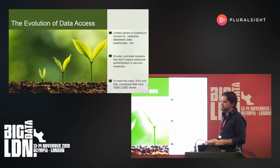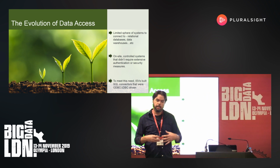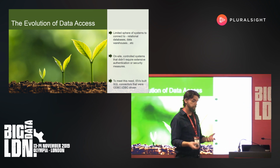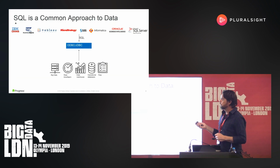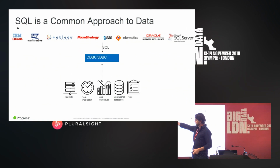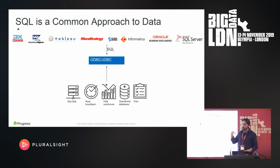And then to meet these needs, ISVs and enterprises simply connected via ODBC or JDBC into these systems to get the data that they needed back into an analytics application or into a BI application. And that worked fine. But what you see here is sort of a common approach, right? You've got these as an example of the different tools that everybody's using to pull in business intelligence data, to pull in analytics data, to do great things and to derive insights from this data. And the data is coming from multiple locations, right? It's coming from flat files, it's coming from databases and data warehouses, and we're connecting via ODBC and JDBC. And this is a very common approach, and I'd wager that everybody in here is probably using some form of this right now.